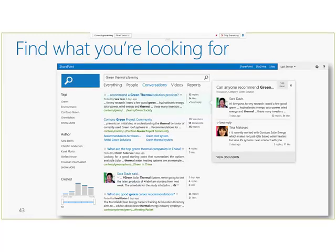So back to search, integrated with people search and discussions. It's extended throughout the core of SharePoint. So it makes it really, really easy to find what you're looking for here, whether you're looking for people, conversations, or documents. And I've got the refiners on the left-hand side.